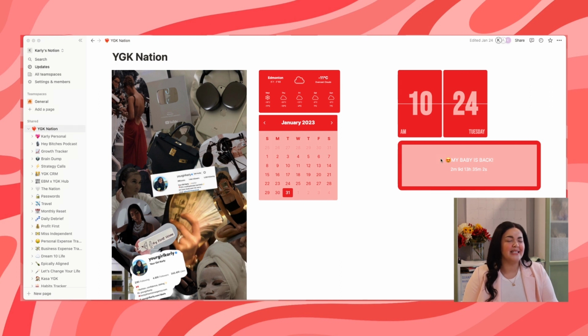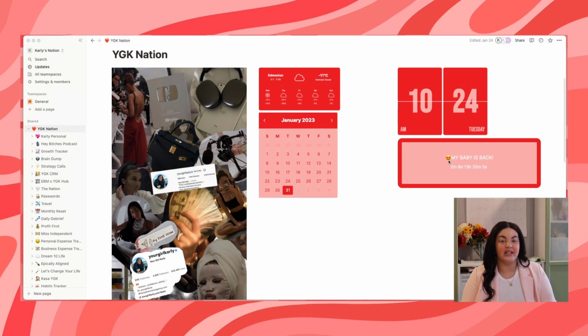It says, "My baby is back." If you guys don't know, my girlfriend is in the military and she is currently deployed. So I have this countdown on here to count down when she is back for a little bit of her leave. This is great. I love seeing it count down every day because I can't wait to see my girlfriend.